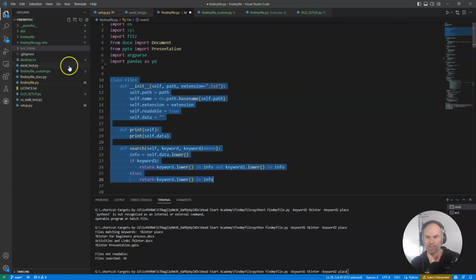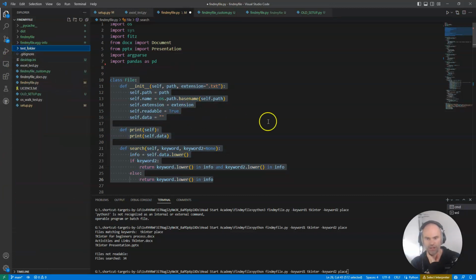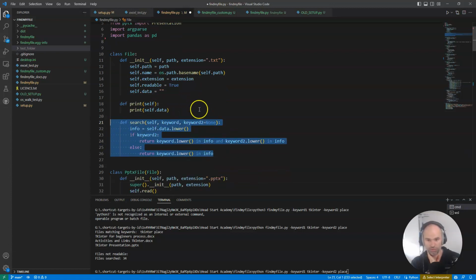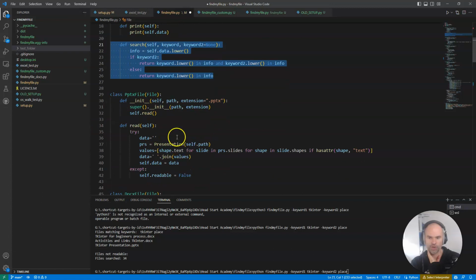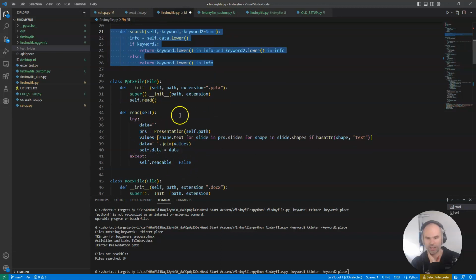The goal is essentially to go through a folder that has a bunch of documents and turn everything into a file object. Now, the file object has the ability to print itself. It has the ability to search itself for up to two keywords. You can also search just one. Then from this file object, there are children that inherit this ability to print and search, but they have the ability to read.